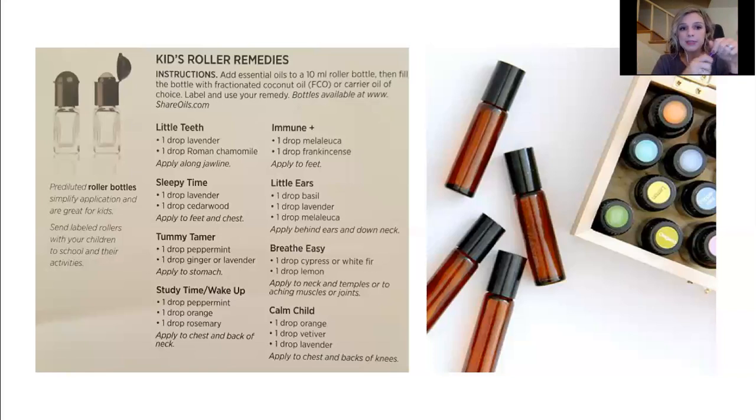Another great one is sleepy time. So lavender and cedarwood would be great on the feet and chest. The tummy tamer is peppermint and either ginger or lavender. I've also just done that digestion blend diluted. I really like that right on the stomach for my kiddos.